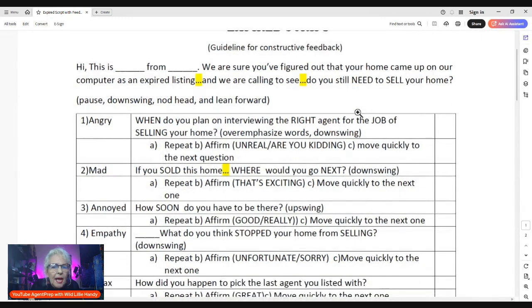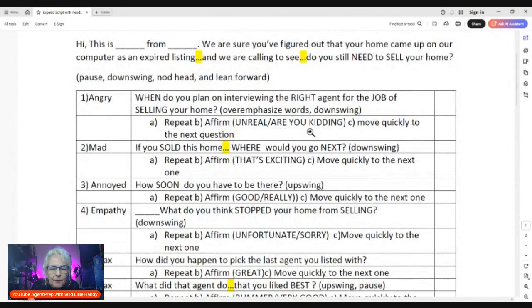Okay. And then as you're going through, there are going to be pauses, downswings, nod your head, and lean forward. Of course, you're doing this on a phone and you're looking at their phone number and name from the lead generating system, or if you download them from expired listings from the MLS. I use, as I mentioned, Vulcan 7. And so you want to change your tone when you're asking certain questions.